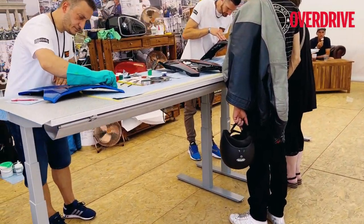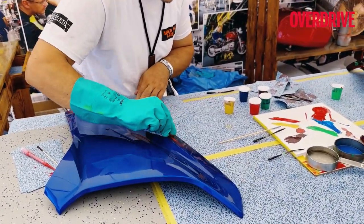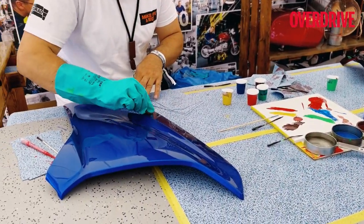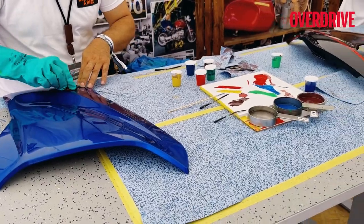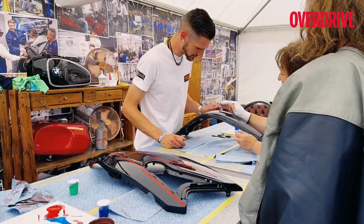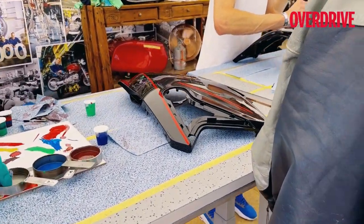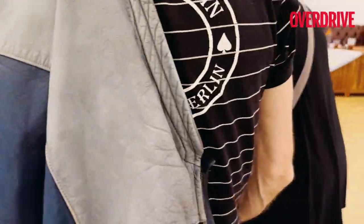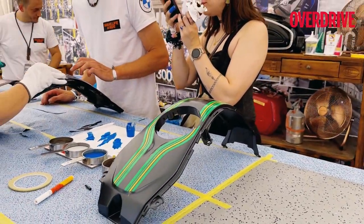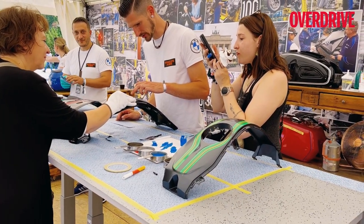So here they are pinstriping different panels. You can simply bring a panel of your motorcycle and request them to do that. Or if you want to give it a try, if you want to try your hand at pinstriping, they'll allow you to do that as well. You can see someone's trying that. If you want to see how stable your hand is, come here, give it a try. It's certainly not an easy affair. But if you want, like I said, you can also bring a panel from your motorcycle and request them to do it for you, or maybe you can do it and then add that customized part on your motorcycle.